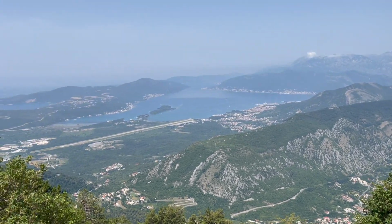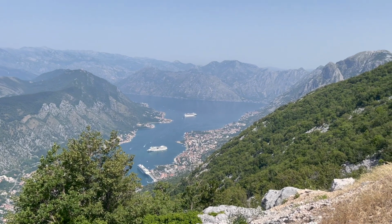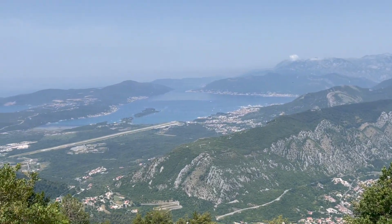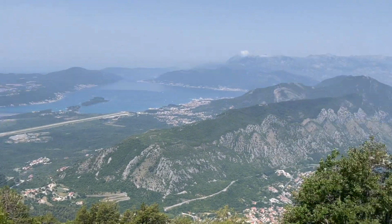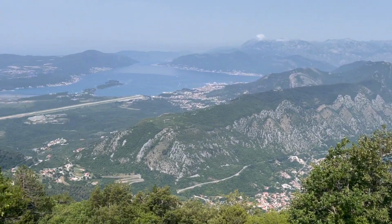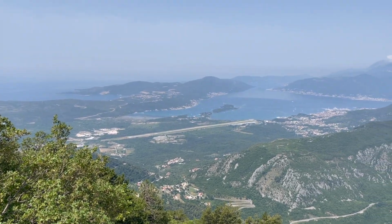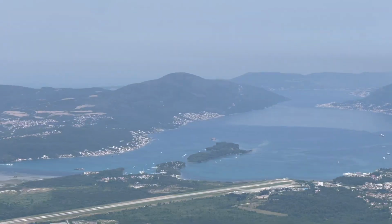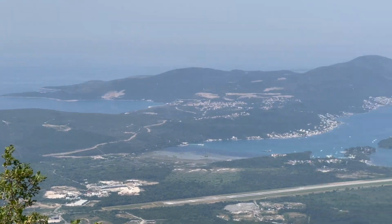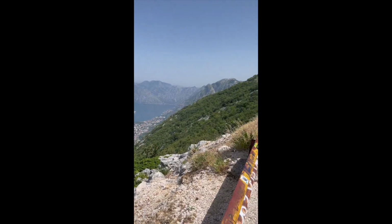So we just went up the 25 serpentines and now we have the panoramic view. Oh, okay, that's the idea. So here is Kotor. This is the airport. What a view.